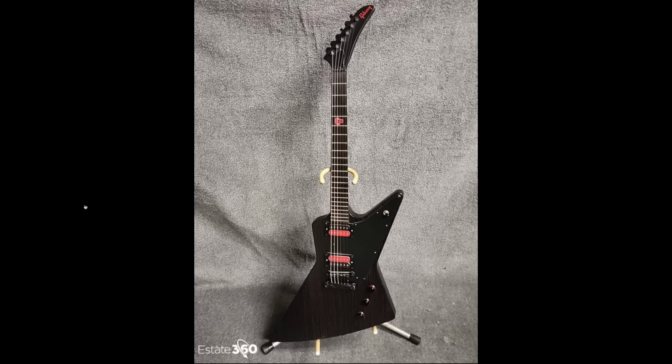And I was trying to help somebody find one of these Voodoo Explorers in that episode using all those techniques, and we came up dry. But lo and behold, in 1 week, three of these things popped up. One was on Reverb, one was over in Japan, and now we've got this one at this auction.